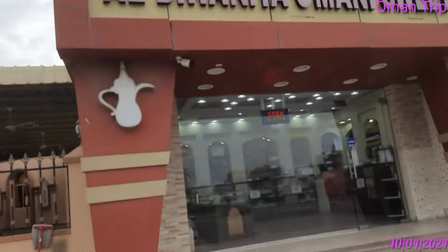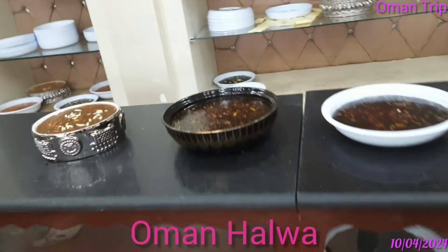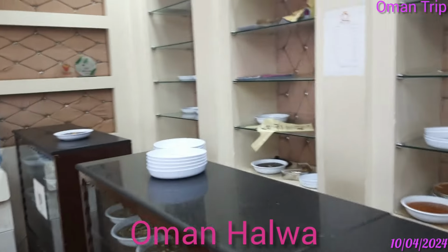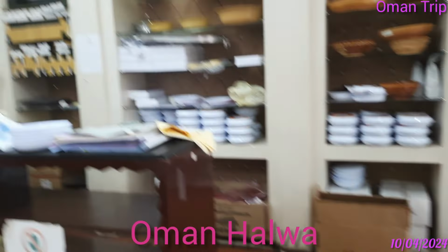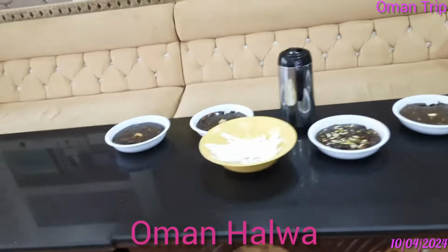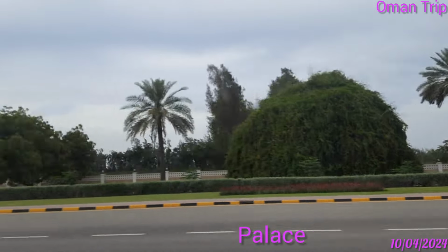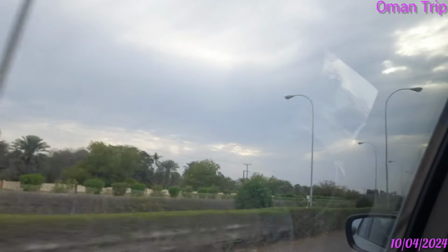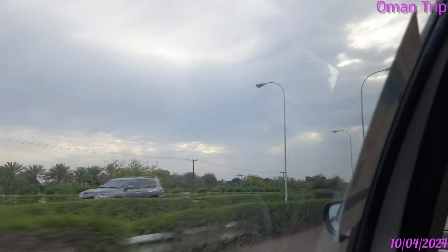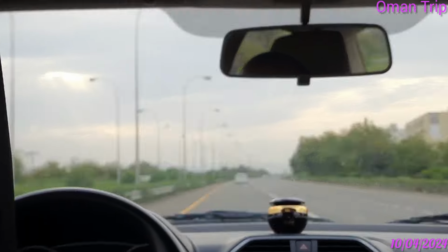In Sohar, we went to buy Oman special halwa. We passed by the Sultan Palace area also through the road. Sohar is a beautiful place with less traffic as compared to Dubai. We stayed with our friends and the overall expense was around 300 AED to and fro per person.